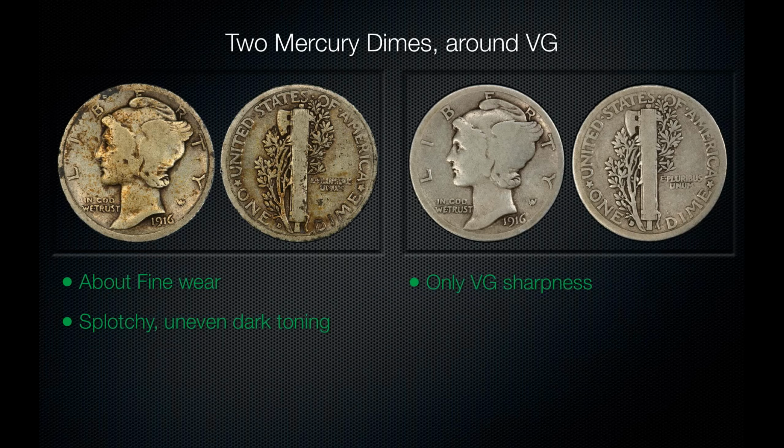And you see here, again, only VG sharpness. In fact, it may not even be quite as sharp as the other coin. But it's got a very even, pleasing look, and it's a very balanced looking coin. And for the grade, it's very attractive. For a 16D dime, well circulated, they don't come much more perfect than this. So once again, PCGS is going to give the nod to the coin on the right and maybe give it a VG10, whereas this coin here may not even make VG simply because it's not the kind of coin people want to buy. It's a very hard to sell coin.